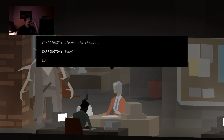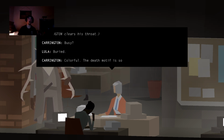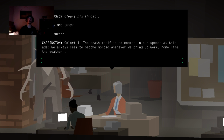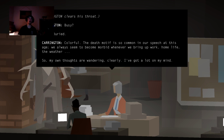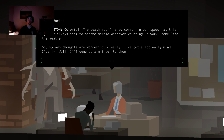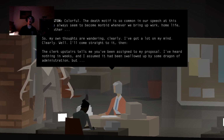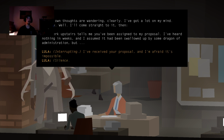Carrington clears his throat. Busy? It's not important. Buried. Colorful. The death motif is so common in our speech at this age. We always seem to become morbid whenever we bring up work, home life, the weather. So my own thoughts are wandering clearly. I've got a lot on my mind, clearly. Well, I'll come straight to it then. The clerk upstairs tells me you've been assigned to my proposal for weeks, and I've assumed it had been swallowed up by some dragon administration, but, well, interrupting.